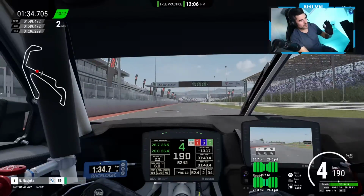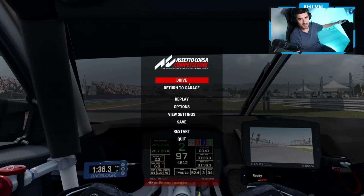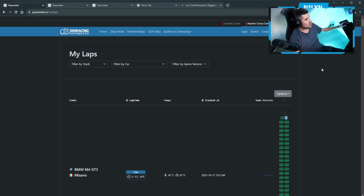And then we're already through the lap. So let's have a look at the data, shall we? So I'm moving over here. I think this is the button that brings up the browser. We should have 2 laps recorded here.